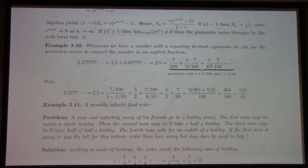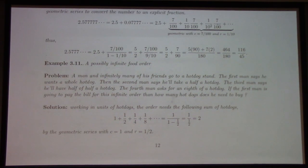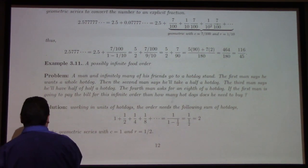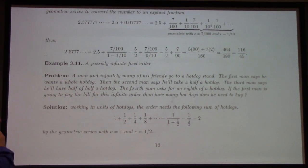All right. And then I have this stupid example. A man and infinitely many of his friends go to a hot dog stand. The first man wants a whole hot dog. Then the second man says he'll take half a hot dog. The third man says he'll have half of a hot dog. The fourth asks for an eighth of a hot dog. The first man is going to pay the bill for this infinite order. How many hot dogs does he need to buy?